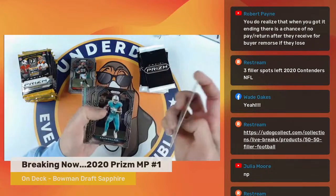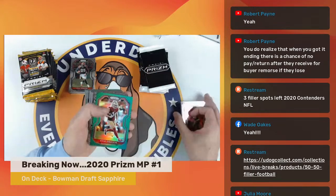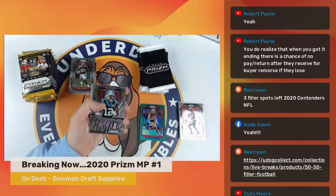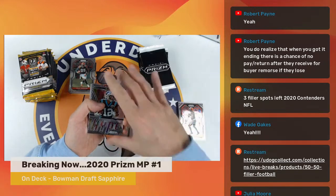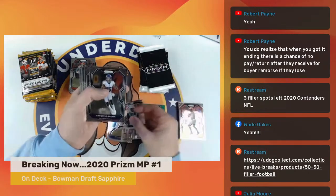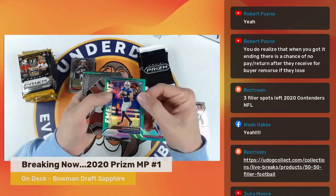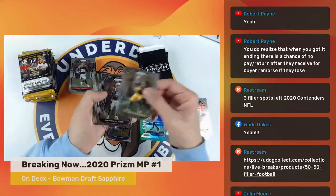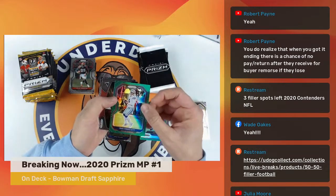Get us some opening. Mayfield, Balazs, Hoyt, Woodson, McMahon, Lawrence, Rogers, Kirk, Harrison Smith. Our first green, Kyle Juszczyk, green, San Francisco 49ers. There's a Jake Fromm rookie. Jacob Eason, emergent silver. That Eason going to William Holland. Dak Prescott green, Dallas Cowboys.